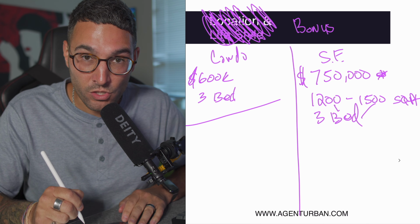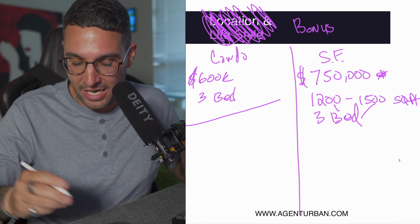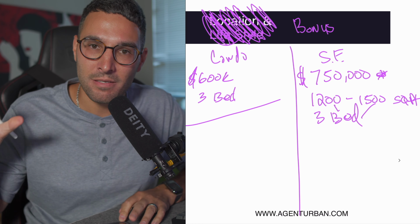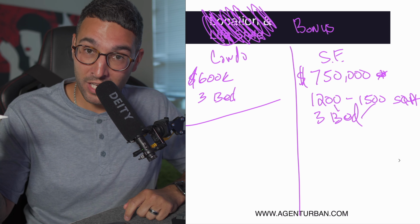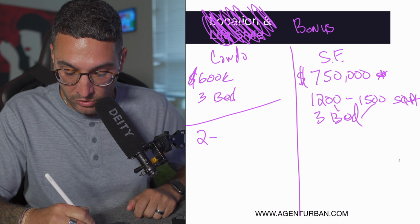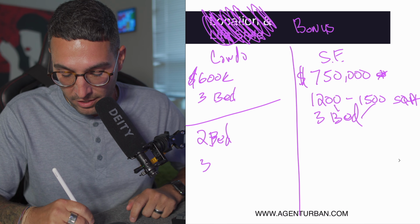Three bed condos are quite, not rare, but if you're looking in a high rise or something with multiple units, you're not going to see many three bedrooms. A lot of them are going to be studios. They're going to be one bed or they're going to be two bedrooms. So the most typical condo that we see here that are being built is two beds. Okay. Three bed.